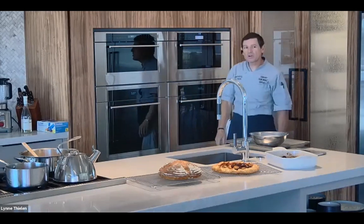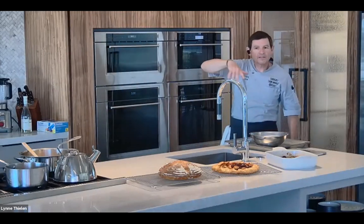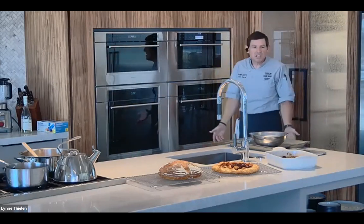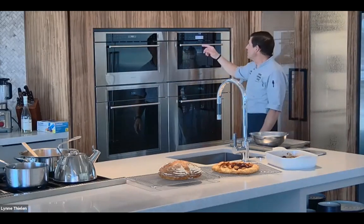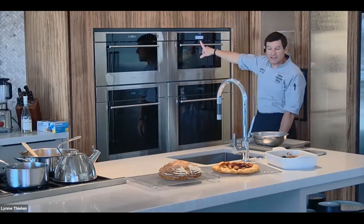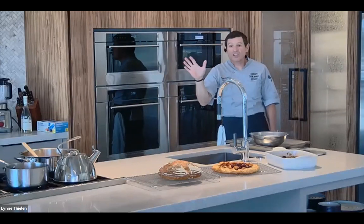Now it just asks me a question. Does medium brown sound like the way you want the top of your potato? Yeah, that sounds pretty good. Medium brown sounds like I would be happy with that. Okay, great. Let's choose medium brown. First thing I notice when I touch enter is that I can't do anything about the temperature. I can't change anything.